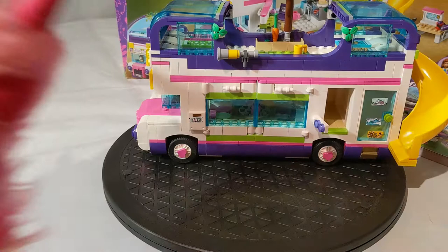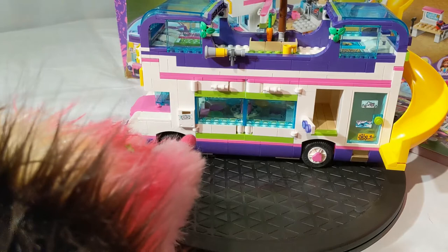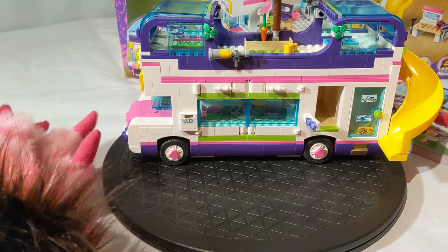So, this is the Friends RV. I think it's really cute. The first thing I noticed when I was putting this set together is all these amazing colors. I like sets that have such vibrant colors. I don't know, it just puts me in such a positive, peppy mood. I just really like the color pink.